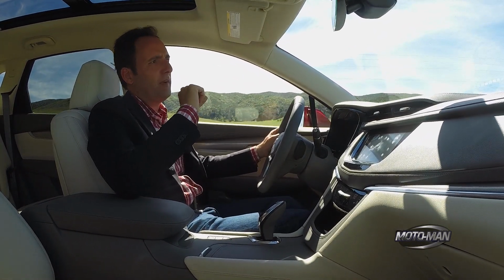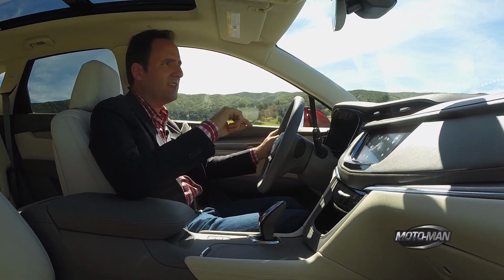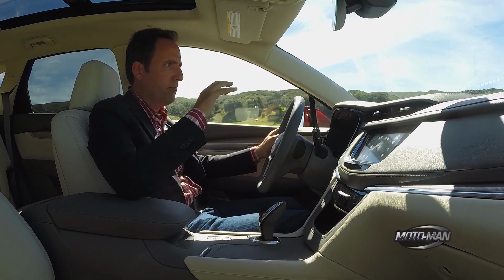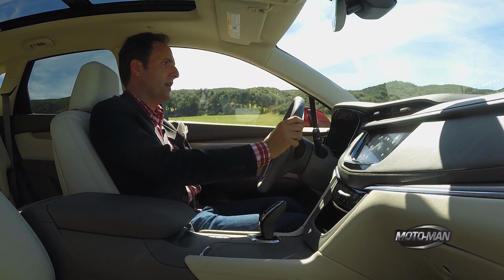Now, it's not a specific number, it's not fixed, like 67% goes to the rear. It's constantly variable, but the power does go more to the rear in most cases. So with that, we got a nice turn coming up here. Let's put our foot into this thing.